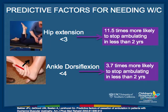It's also important to recognize if someone has weak hip extension, they're more likely to stop walking within a few years. Same with weak ankle dorsiflexion, which is bending up the foot. So that's something about the foot to remember.